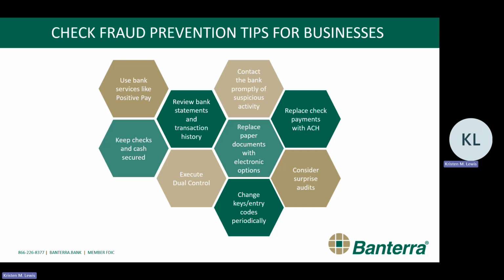Changing keys and entry codes periodically can be beneficial to you and your business to ensure those who have access to that sensitive information are the ones that need to have access. Also, consider having surprise audits. We want to make sure that our employees are doing their due diligence and doing what they need to be doing to keep our businesses safe.